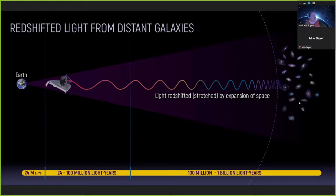So all of the light leaving those very early stars and galaxies that started out as visible light or UV or anything like that, by the time it reaches us, it's been stretched into the infrared. And that's why we're using James Webb in the near and mid infrared, so that we can see these signals from those very first galaxies that have been stretched to longer wavelengths that Hubble couldn't pick up on.